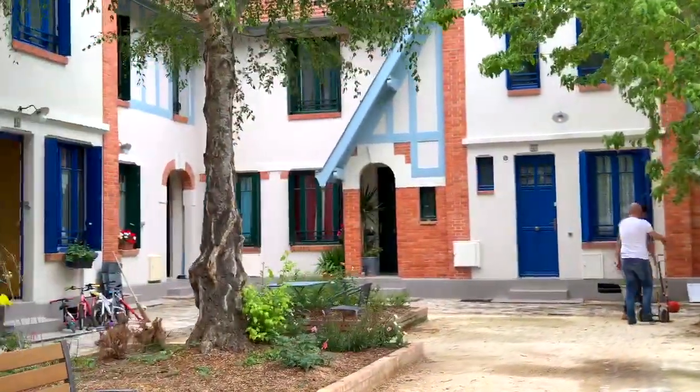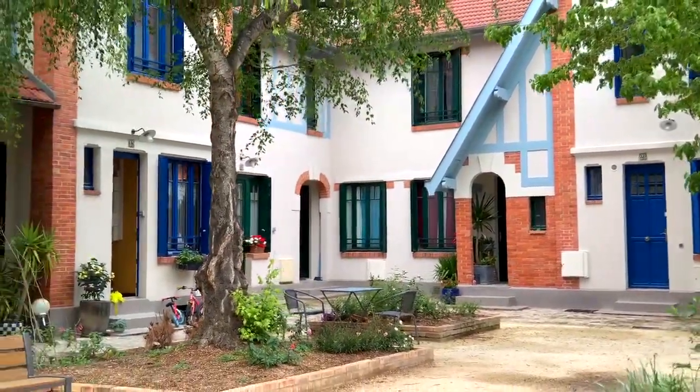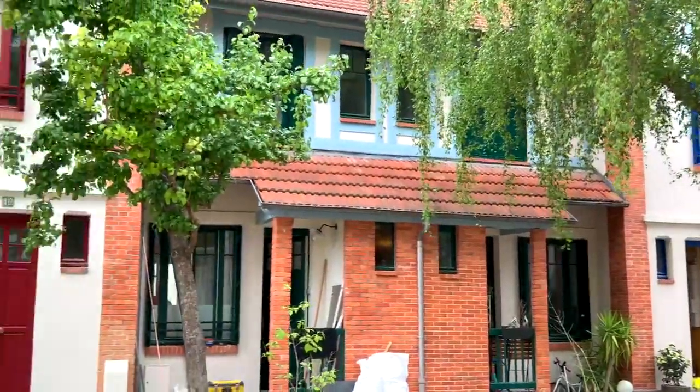Probably because you can't fit enough people in to turn a profit when you're constructing those large apartment complexes. But one last look here. It's leafy. La Petite Alsace, the little Alsace.